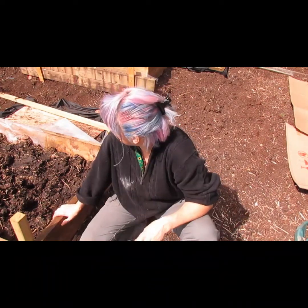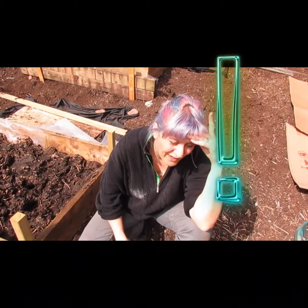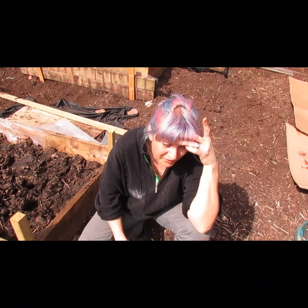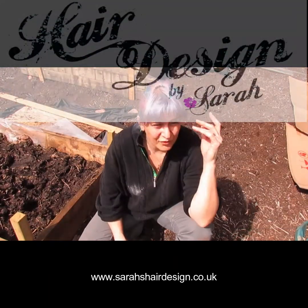Not quite ready to open these hives yet because I need to do a proper massive hive manoeuvre on one of these hives. Yeah, I'm running out of time. I've got so many courses to do online, which I haven't done yet. Me and my mate Brittany are still designing my website, which should be live soon.